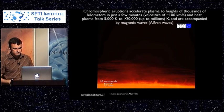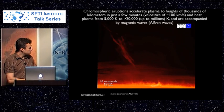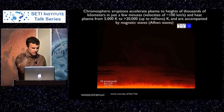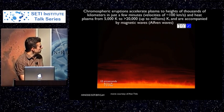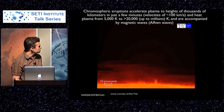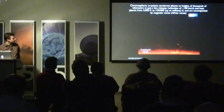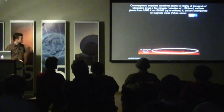It'll take a while to start, but if you look in this region here and then follow this explosion here, you can see there's some wiggling going on, and that's one of these Alfvén waves. This is the magnetic field being shaken. Matter being accelerated to very high velocities in a very short time. We're talking a few, the Earth itself is about this size here. These kinds of events happen all the time on the sun. What I've been studying in the last few years are these things.